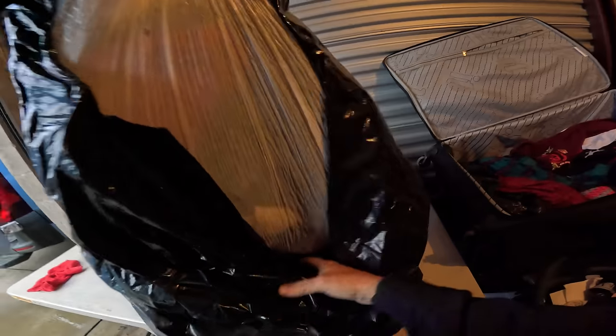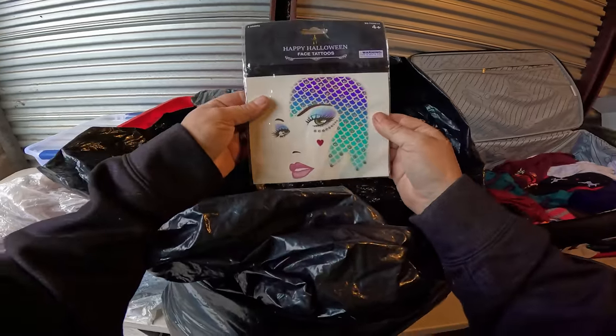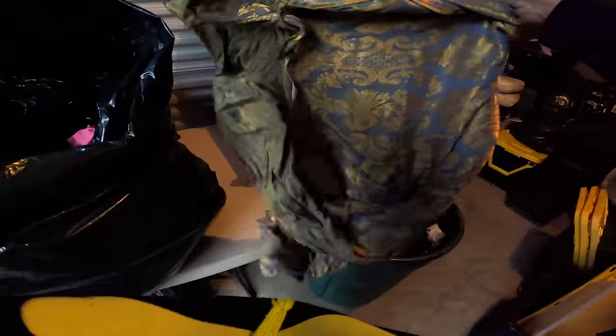Let's grab another garbage bag. A bag in a bag. Okay. Happy Halloween face tattoos. Fancy little skirt right there. This is a little bit nicer clothes, I think. Fancy. I feel hangers in here too. So let me go through this and I'll tell you what good stuff we find.